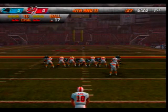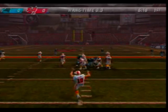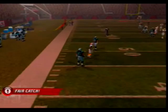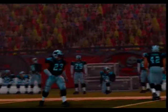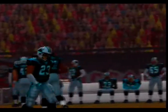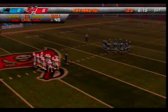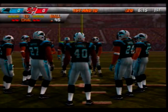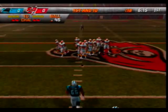Nothing happening for the offense. They're forced into a three and out. He signals for a fair catch. Fair catch made at the 45-yard line. So they have first and 10 here.